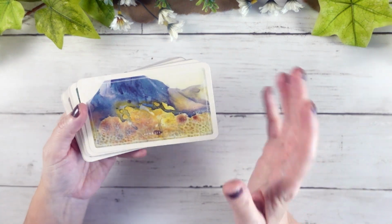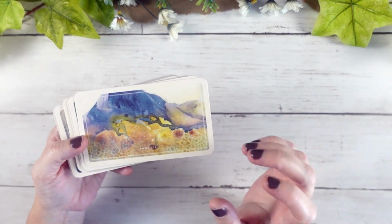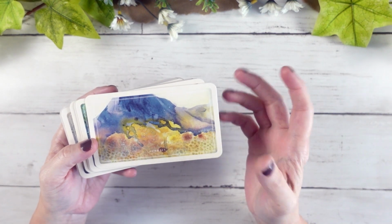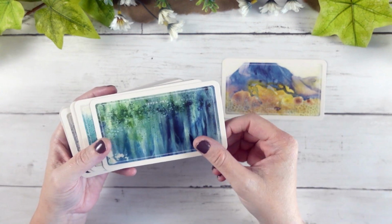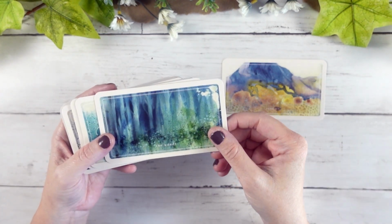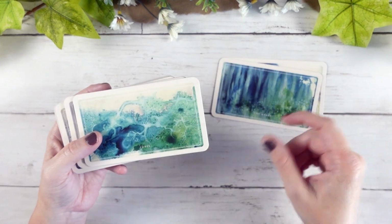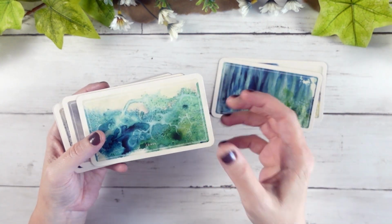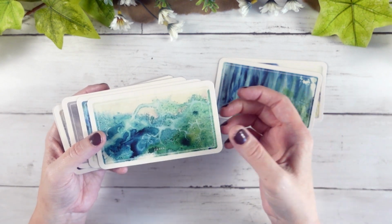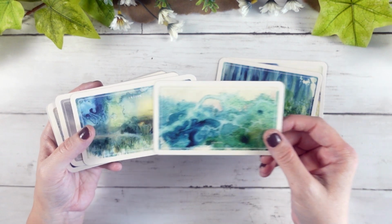So I think it's really wonderful when we have a deck like this that does have a lot of flexibility in how we can use it. We can use it, as we saw, as a deck for wonder walking. I've got them all every which way now. We can definitely use it for a deck for journaling, right? Using the guidebook that comes with it, the questions that are even in the little guidebook that kind of prompt us to think about things in a different way.